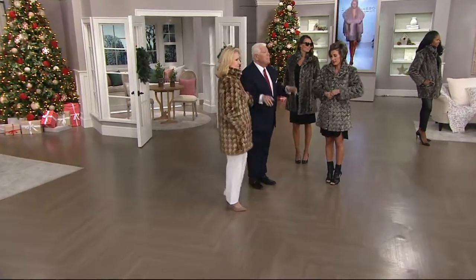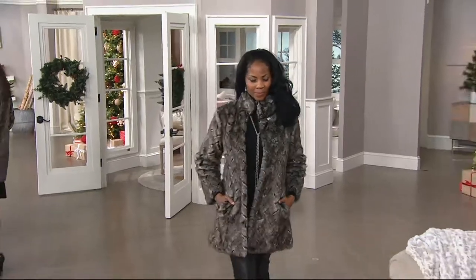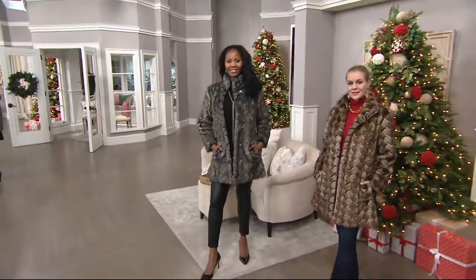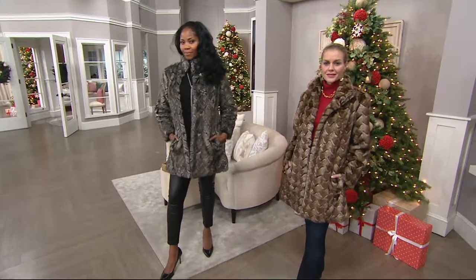It looks like a zillion dollars, and even in faux fur, this in some boutiques could be hundreds and hundreds and hundreds of dollars. This has nothing to do with real or fake. This has to do with specialty. This is a specialty item.